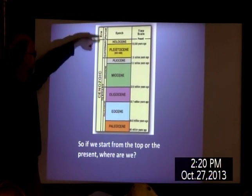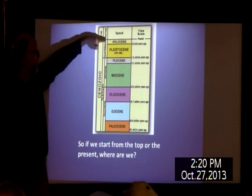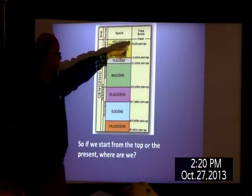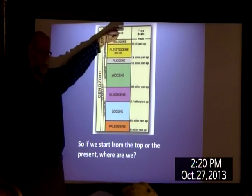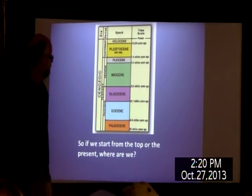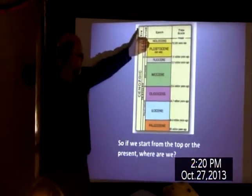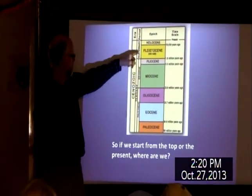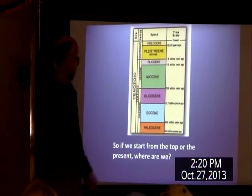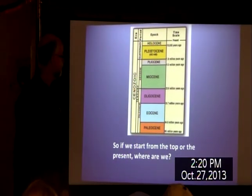We're in the Quaternary period in the Holocene epoch right now, because it says from 10,000 years ago to the present. You'll find out why they decided on 10,000 years. And then, of course, you don't have this, but the Pleistocene, which is part of the Quaternary, is also noted as the Ice Age. Then from there on, we get older.